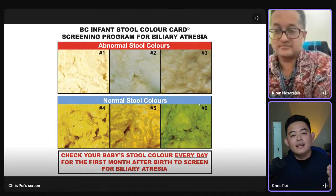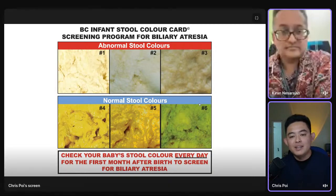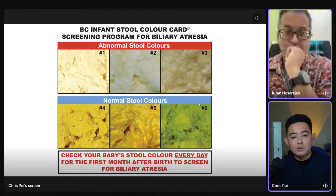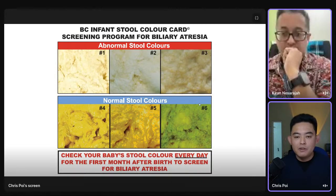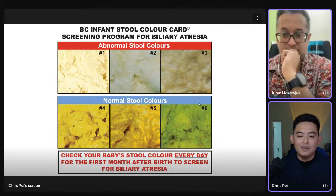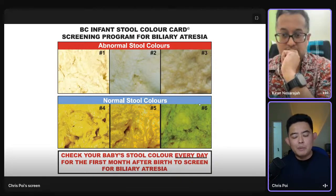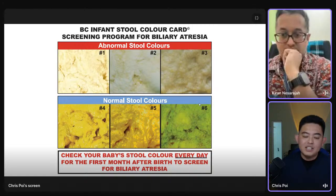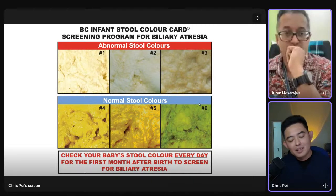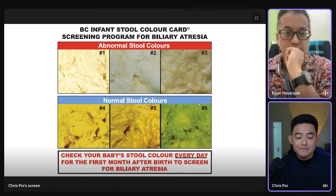And if you look at number 1, number 2, and number 3, if you were to ask the parents what is the color of the child's poop, they will tell you yellow and green, and they will not be wrong. But this still falls within the pale stool category, all right? So what would be best is that when you're doing a full examination of the child, make it a habit to open the diapers and take a look at the poop color for yourself.